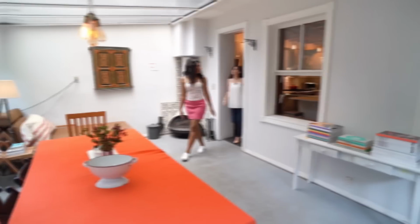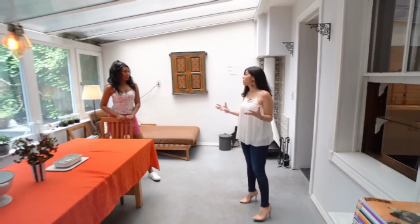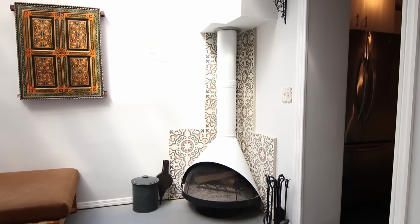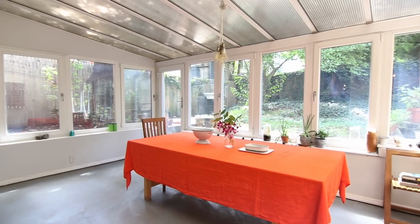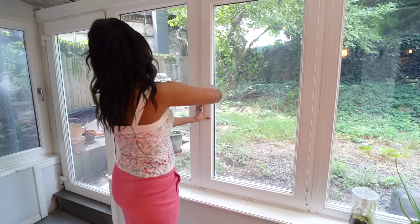Yes. So this is an all-season sunroom. They've got heating and cooling, and this is where they spend a lot of their time. And you've got the Malm mid-century wood burning fireplace here. So this sunroom is facing west. Okay. Gets great sunlight. These windows, as you can see, open, and there's a doorway that leads you out into the backyard.